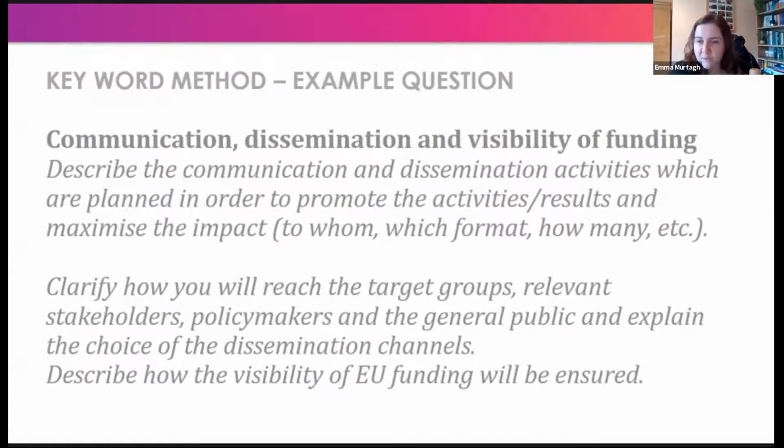So in this method, we use keywords as headings as much as possible, because that makes it unignorable. An evaluator will be looking for: did they mention their target groups? Did they mention their dissemination channels? Did they mention the visibility of EU funding? If you do that with headings, it makes it extremely easy for them to tick those boxes and makes sure it's not buried in a paragraph somewhere. It's not easy for them to miss. It's abundantly clear that you did actually address that.